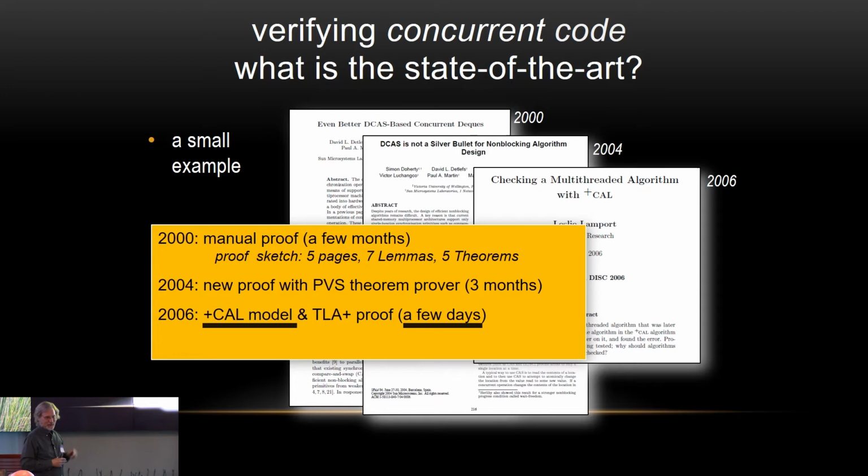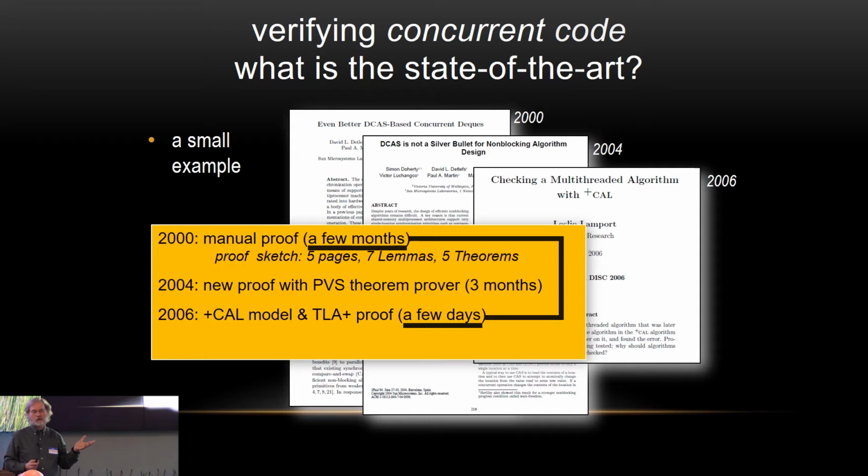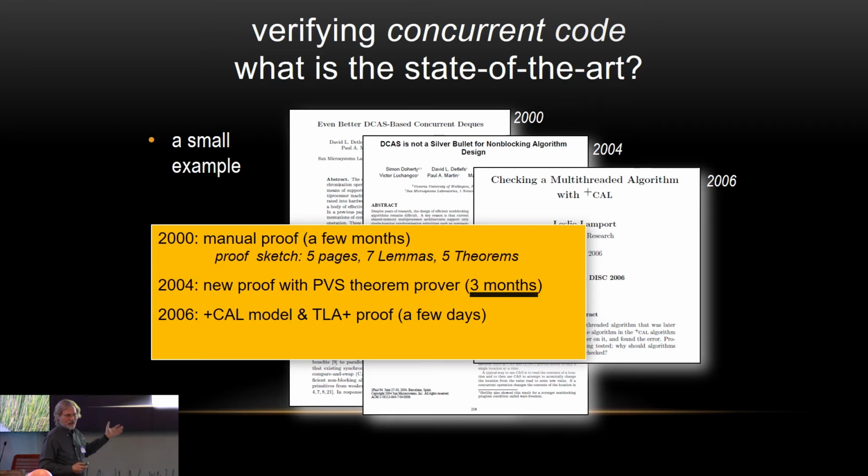So my question is, about 11 years later, can we do this any faster today? So if we went from a couple of months to a couple of days, surely by now it's a couple of hours or minutes. And then the sobering answer is, no, it's not. It's still, if you're not Leslie Lamport, it's a couple of months. And if you are Leslie Lamport, it's a couple of days.